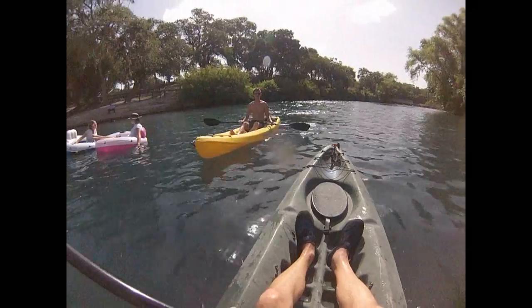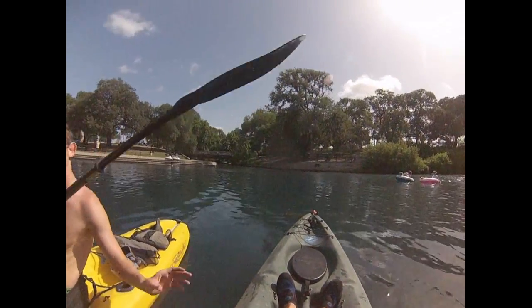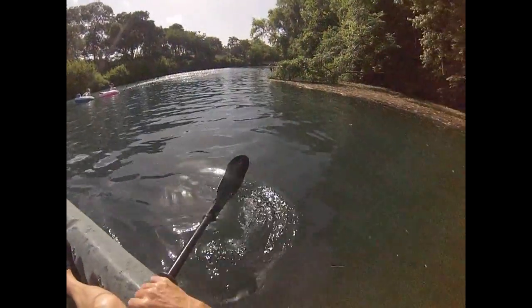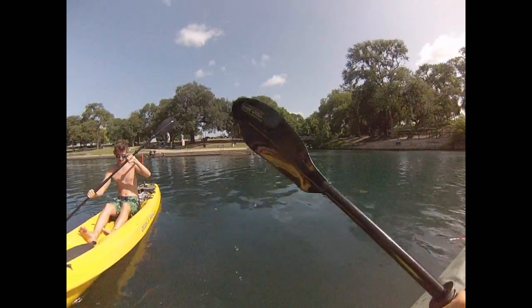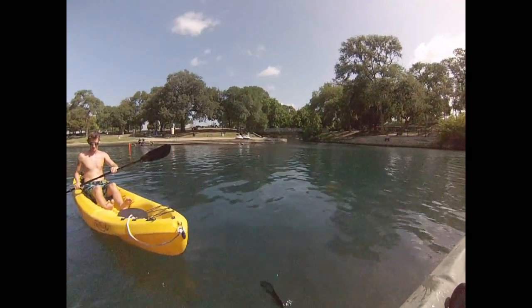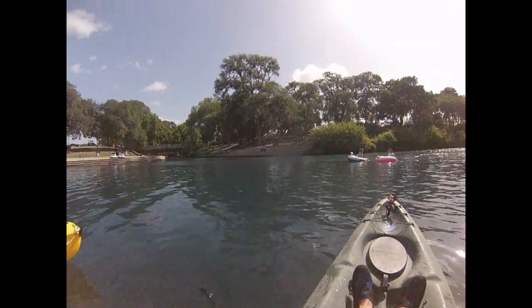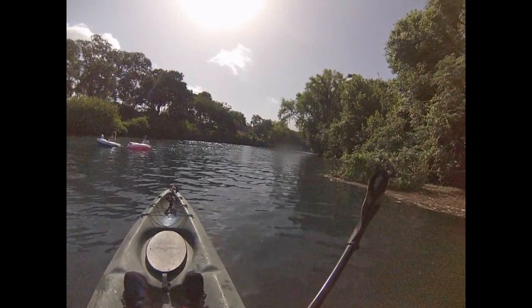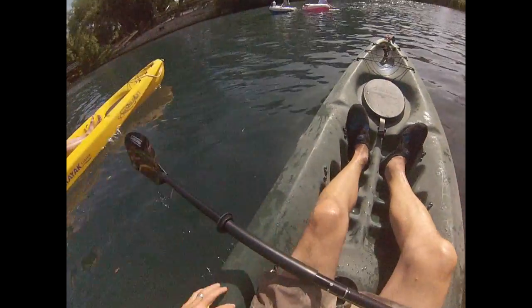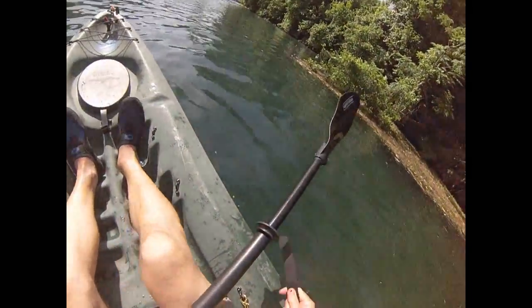So anyway, all right, we're adjusting the camera. This is our first try with the GoPro, and there's where we entered, right over there. We came down and we parked up top there, free parking and free river, all you need is a kayak.